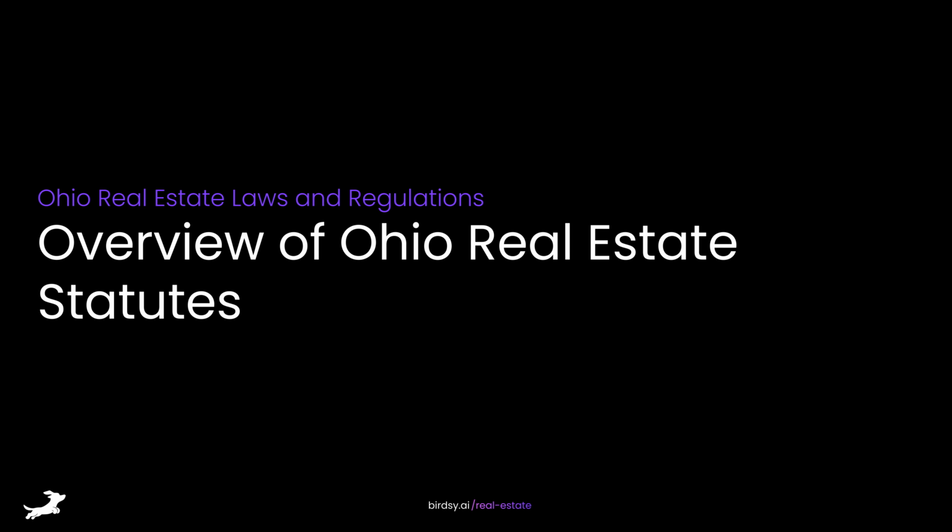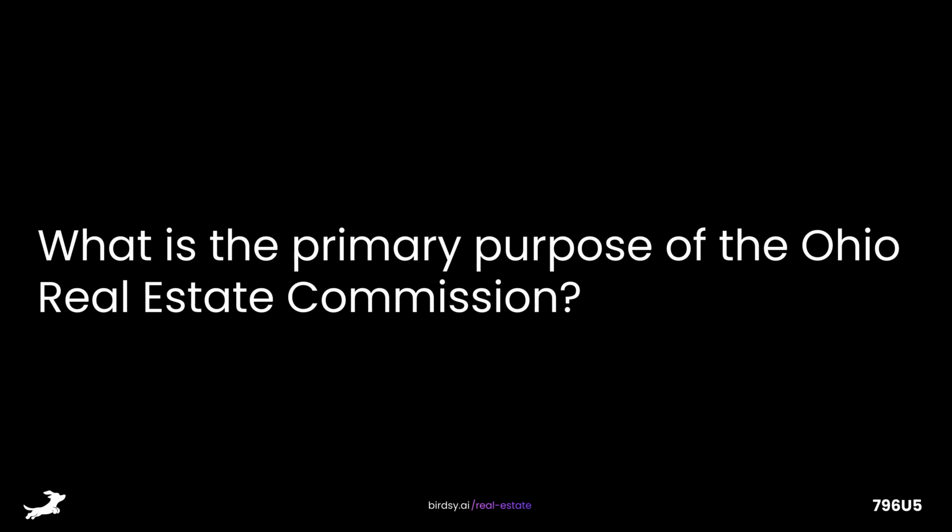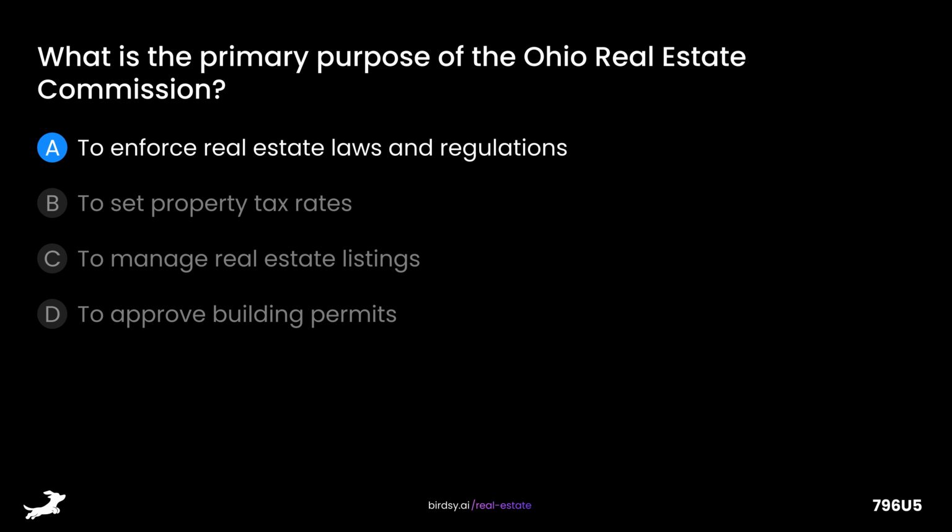Overview of Ohio real estate statutes. What is the primary purpose of the Ohio Real Estate Commission? Is it A, to enforce real estate laws and regulations, B, to set property tax rates, C, to manage real estate listings, or D, to approve building permits? The answer is A, to enforce real estate laws and regulations.